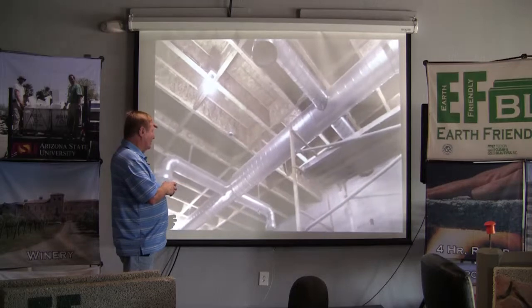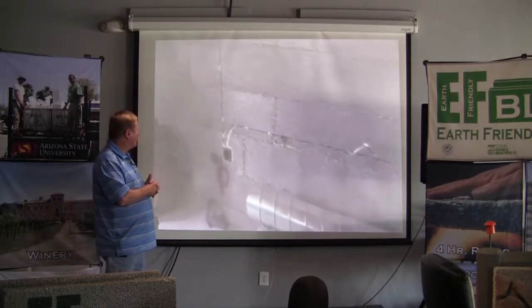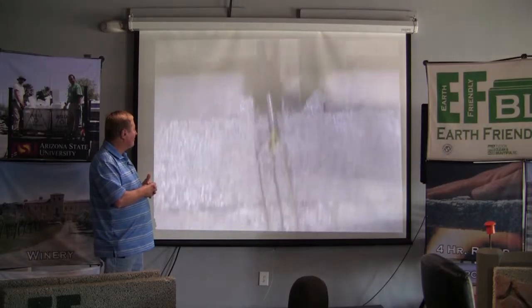This is mechanical, just hanging from the ceiling. This is about over, and we're going to see a little bit on the electrical.